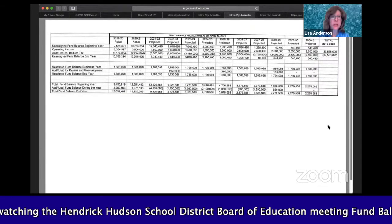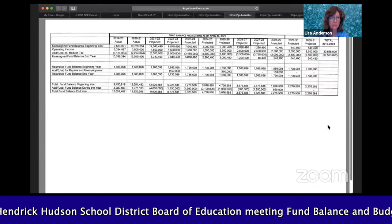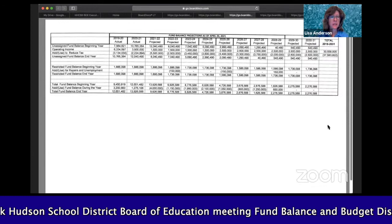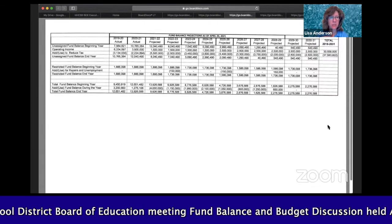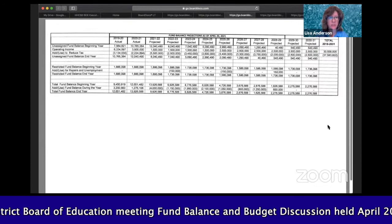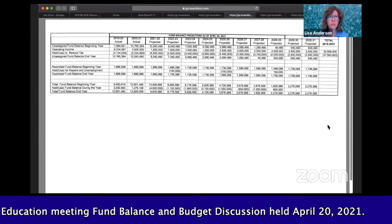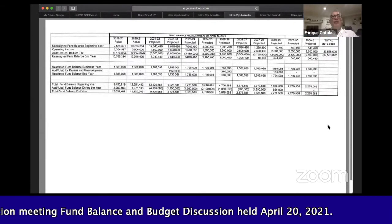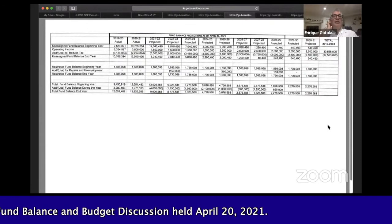I have one, Enrique. I'm a little bit confused on the three groupings there on the left. In the third part, where it has total fund balance beginning of year, and then the second line is add use fund balance during the year, where does that number come from? For example, if you look at 2020-2021. Okay.